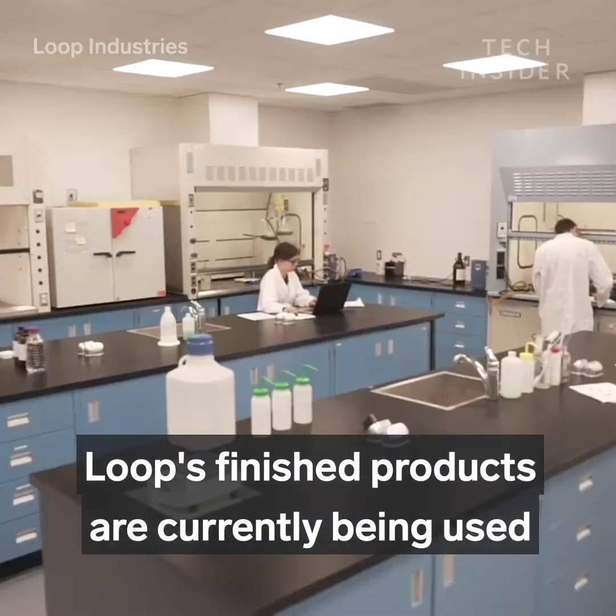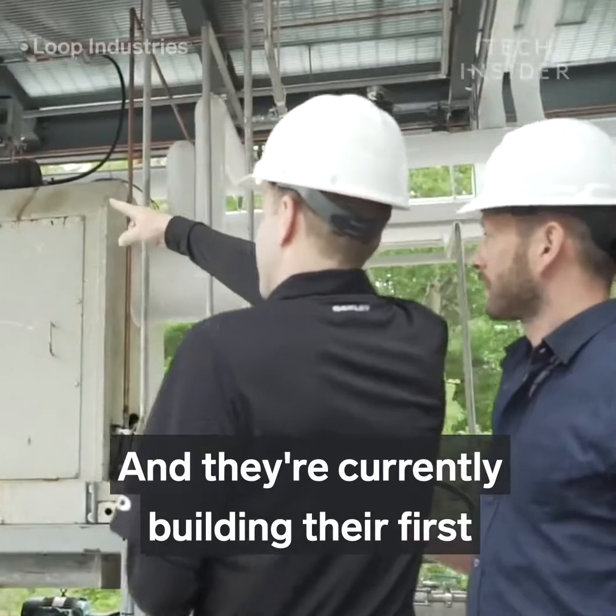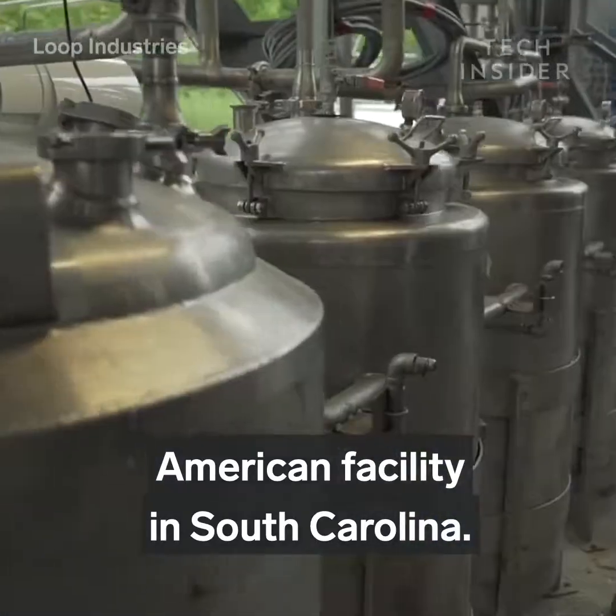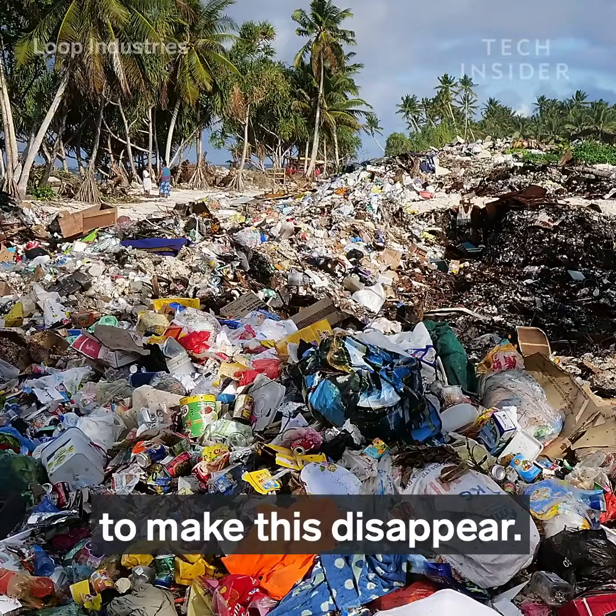Loop's finished products are currently being used by Pepsi, Coca-Cola, and Evian. And they're currently building their first American facility in South Carolina. Let's hope it's sustainable enough to make this disappear.